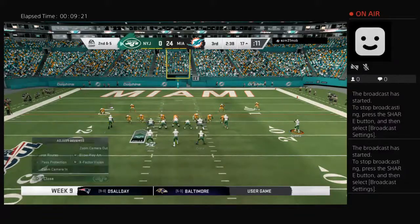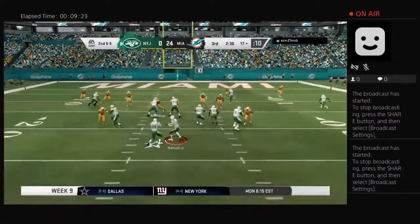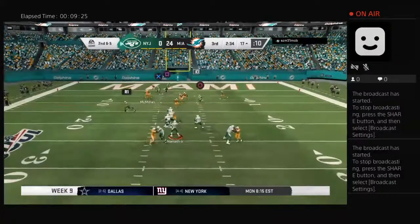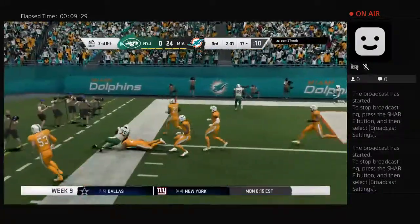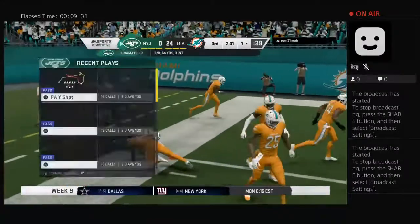Mike 52. He'll look to throw. He's got Gore for a first down and then some. The Jet passing game in rhythm.